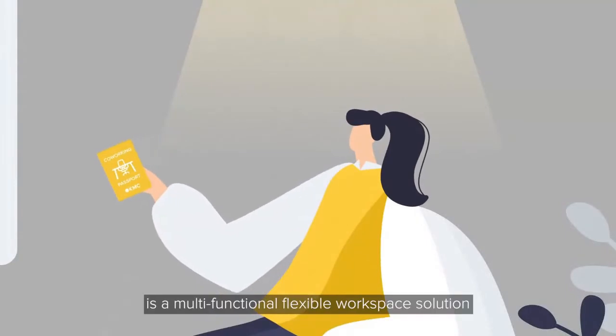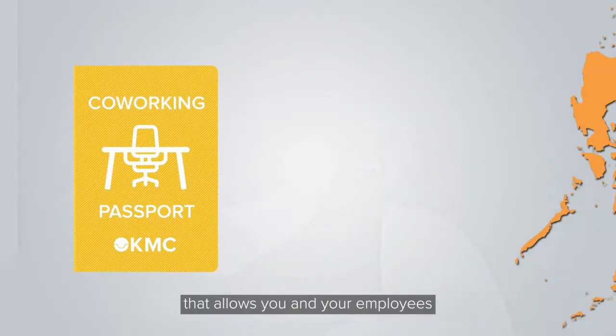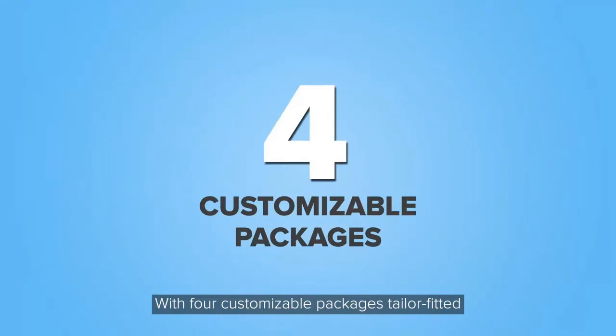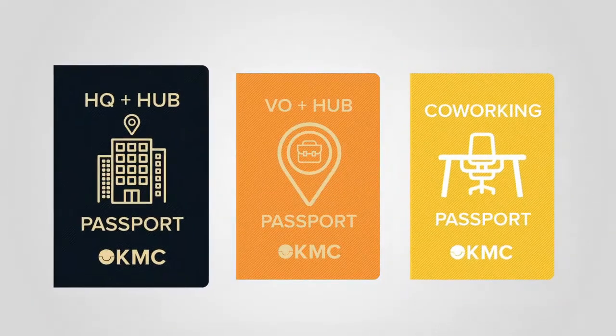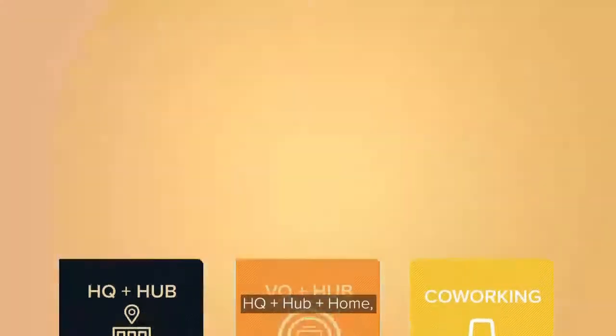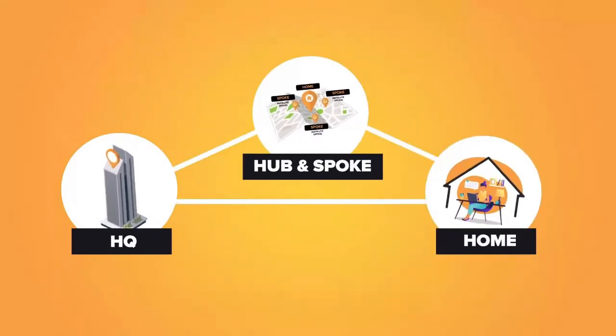The KMC Passport is a multifunctional, flexible workspace solution that allows you and your employees to work in any of KMC's 24 locations. With 4 customizable packages tailor-fitted to the adaptable needs of your business: KMC Passport, HQ Plus Hub, Virtual Office Plus Hub, HQ Plus Hub Plus Home, affectionately known as Triple H.